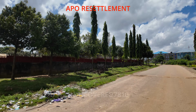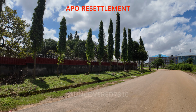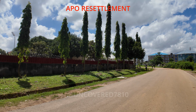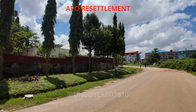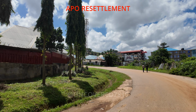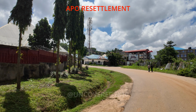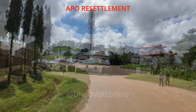Many of the original resettlers don't live here anymore. They moved. Many of them moved further into the bush and sold off or rented out what was given to them. And so while some of the structures can still be seen, many of them have been.